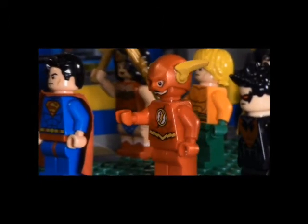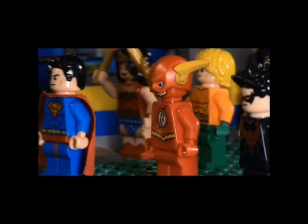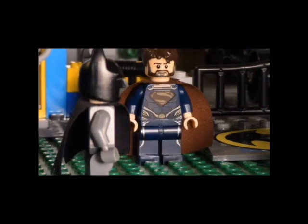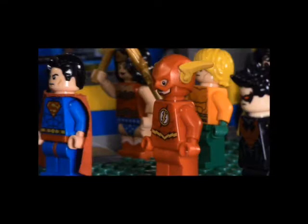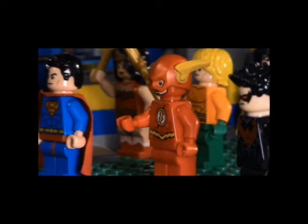So I think this Batcave was the last thing I shot. I think that shot with Jor-El was the very last shot in the whole movie. I know that for a fact. So presumably this was the last thing I shot. This scene.